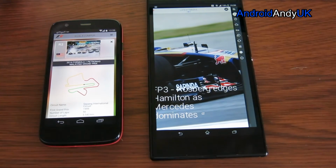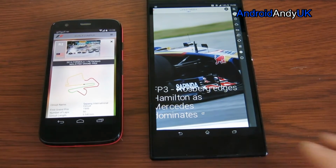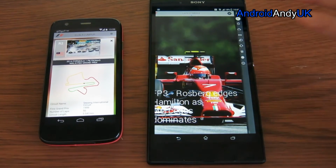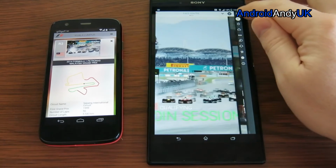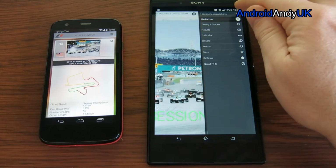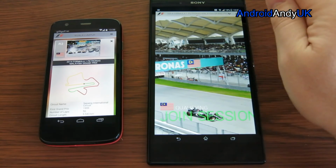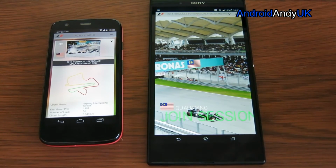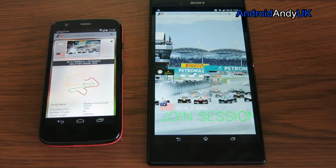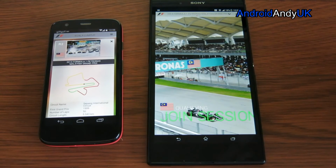So that's it. The main difference between the free version and the paid version is most definitely the live timing and usage of the app during the race, when the race is actually on. How do I get rid of that now? Look. There we go. I think it's a very nicely presented app, very colourful, lots of pictures as you can see, and a very good companion for the F1 fan if you like, if you generally watch the races live.